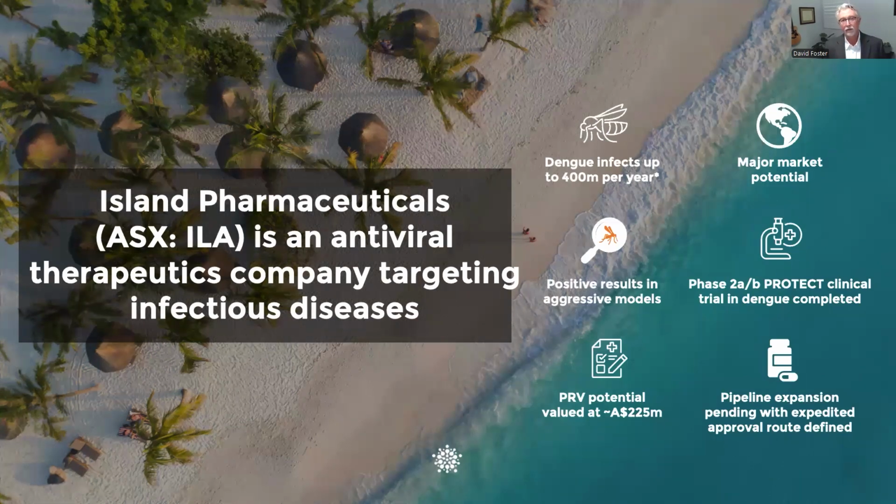We've just concluded a Phase 2 clinical trial that I'm very excited about. I'm excited to tell you the results that we found there. And what this means is that we're going to get to move forward. We're going to get to continue with ISLA 101 to develop it for dengue infections.